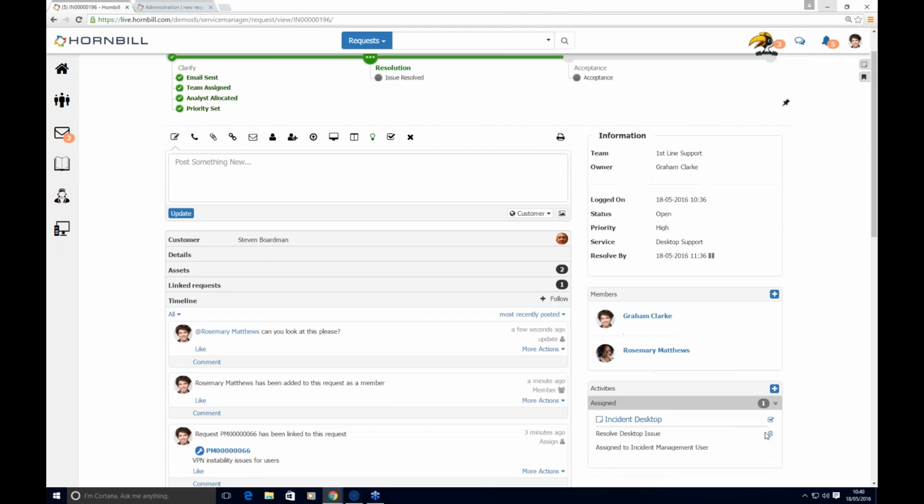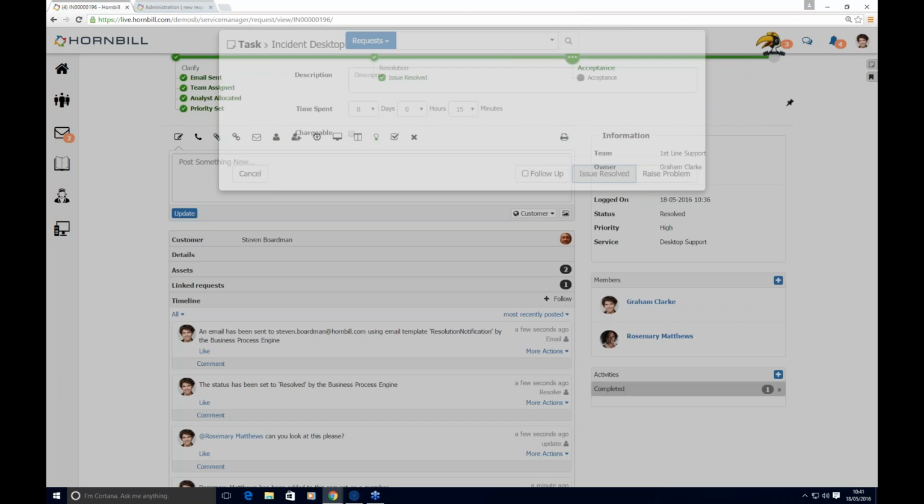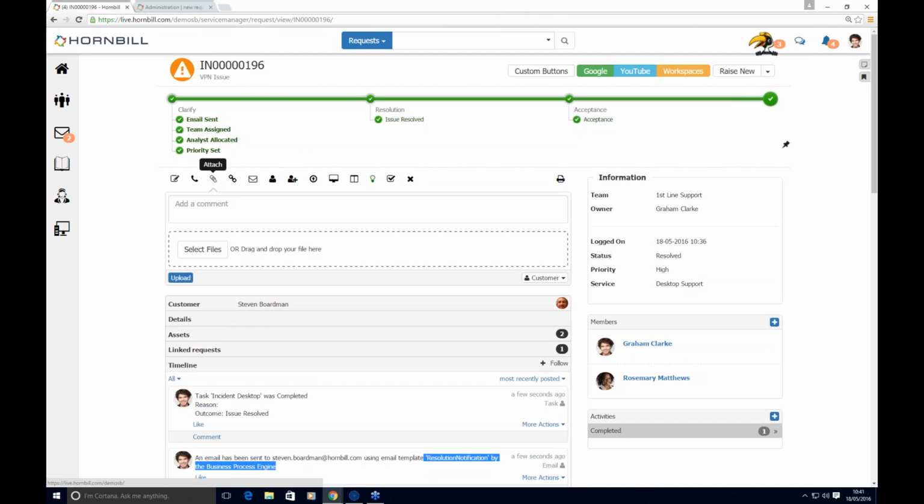But we'll just go ahead very quickly, complete that task that we had in here, say that we've resolved the issue, maybe record the time that we've spent on this. But on doing so, as I mentioned earlier, a number of things are going to happen. One is that it moves the ticket into a resolve state, stops the timer, completes the process, and in this particular example, it's also automated the firing of a resolution email off to the customer. So all of that can either be manually or automatically done.